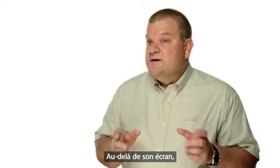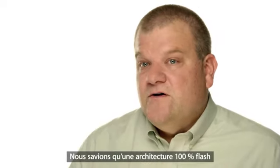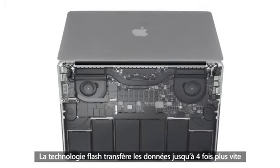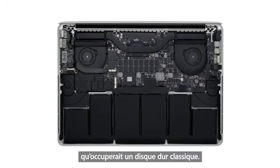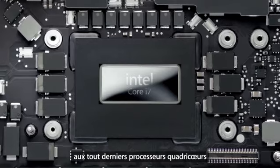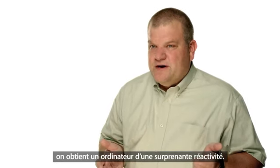Beyond the display, the new MacBook Pro is really a powerhouse. We knew that an all-flash architecture was a key part of driving performance. Flash delivers data up to 4 times faster and uses just 10% of the space that a traditional hard drive would use. When you combine that with the most powerful graphics chips, the latest quad-core processors, and the fastest RAM available, you end up with a machine that's incredibly responsive.